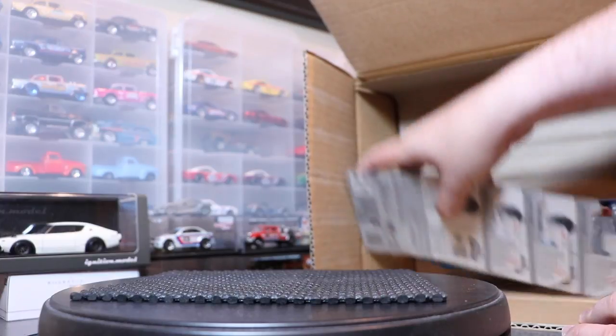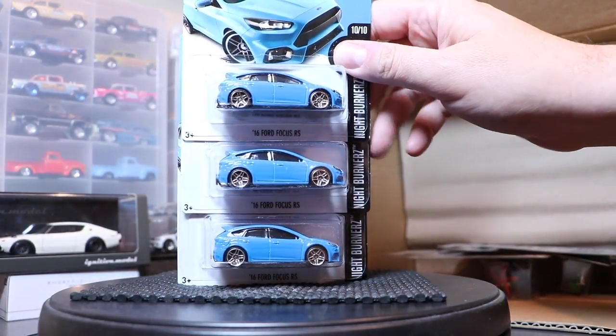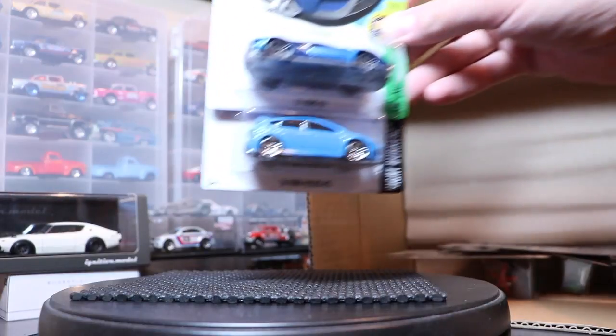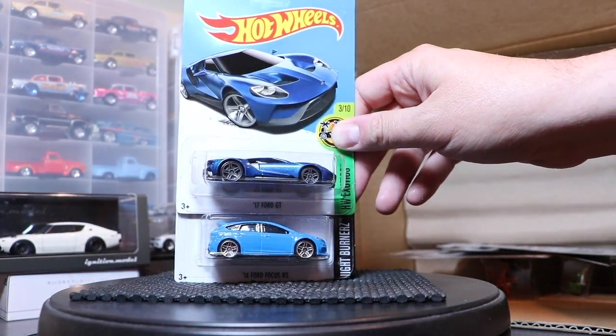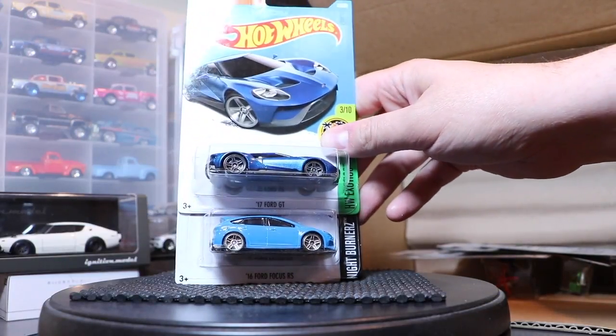I'll just cut ahead here. So they put the Focus RS here in the end case as well. The Focus RS actually came with that same color, but they didn't debut at Detroit. So I think they're just doing this Detroit trio. The Focus RS being more, I mean, it's selling here, but it's been more of a European car.